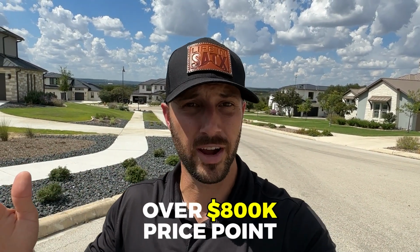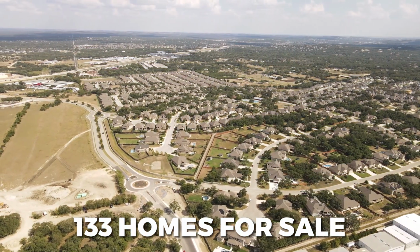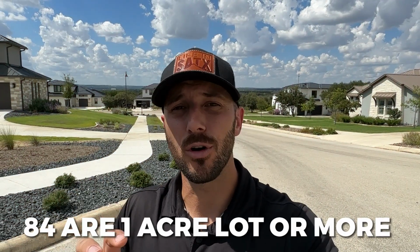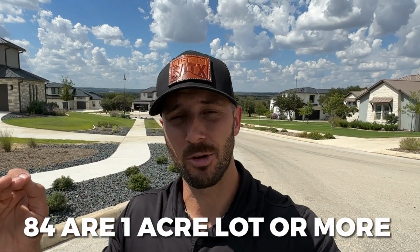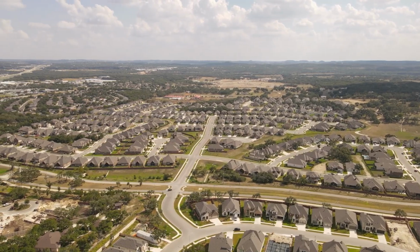We're looking at price points over 800,000 right here. Basically, we've got 133 homes at this price point for sale currently in Boerne, with 84 of those being on a 1 acre lot or more. So as you can see, the acreage is where you're spending the money here. Whenever you have more property, you're going to spend more money. That is the biggest thing that's driving a lot of these prices.